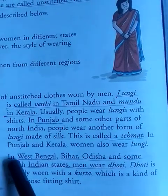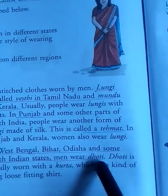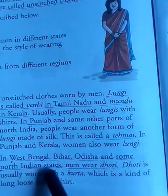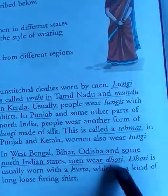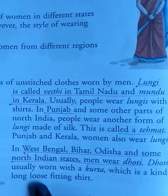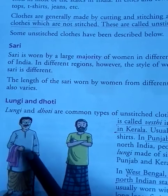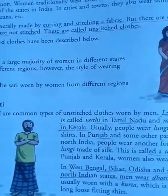Now see, in West Bengal, Bihar, Odisha and some North Indian states, men wear dhoti. This is dhoti. Dhoti is usually worn with a kurta. This is called kurta, which is a kind of long, loose-fitting shirt. This is also a type of shirt but very long and loose fitting, not fitted like a shirt, and worn with dhoti. Now come to the next page.